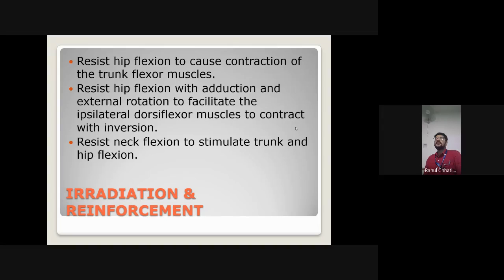Resist hip flexion with abduction and external rotation to facilitate the ipsilateral dorsiflexion muscle to contract with eversion. This is one of the patterns. So we will see it when we see the patterns of the lower limb. Resist neck flexion to stimulate trunk and hip flexion.